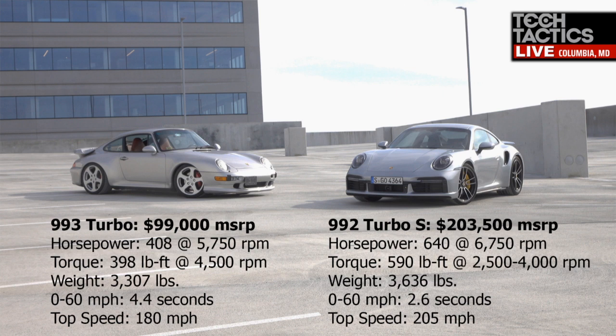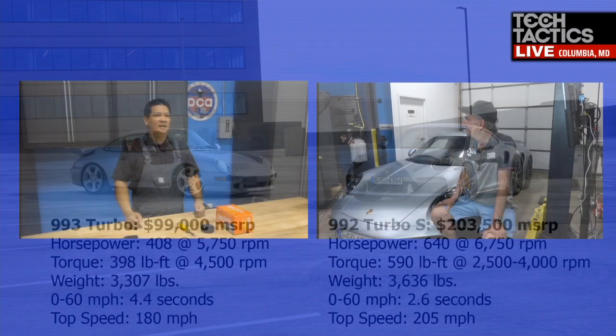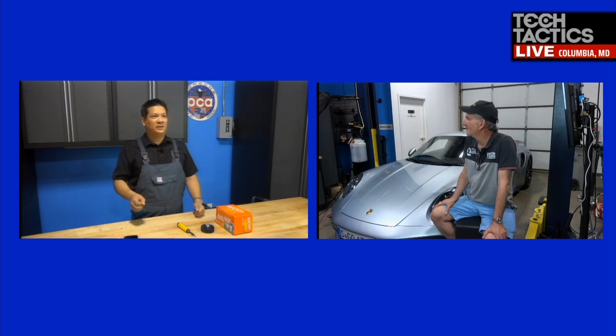Around town, again just putzing along, if you go into normal mode and say you're more focused on the company sitting in the right seat, you kind of lose the engagement with the car not having a manual in it.